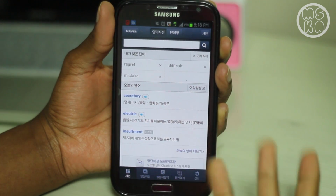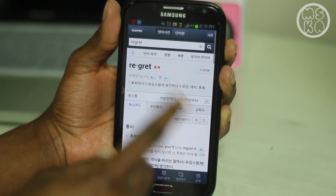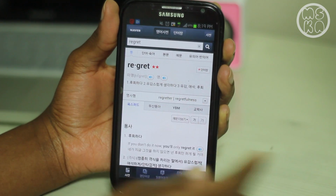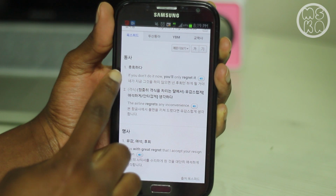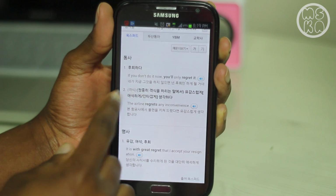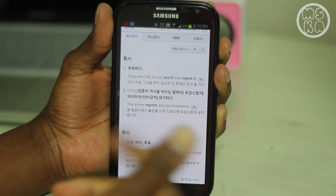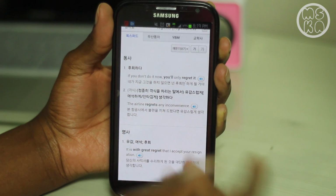So here are some words that I've previously looked up, and here we have regret. Let's just go into that one. So it gives you the word regret, and then it gives you the sentence in English, and then you get the same sentence in Korean as well, and then other variations of different sentences. So you're learning the word in context, which is really, really good.